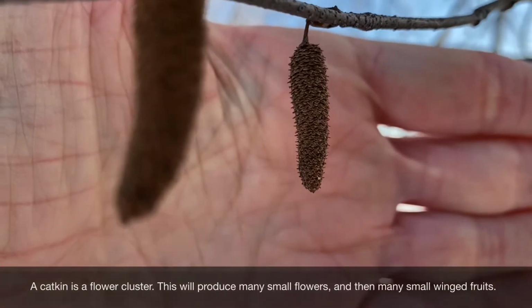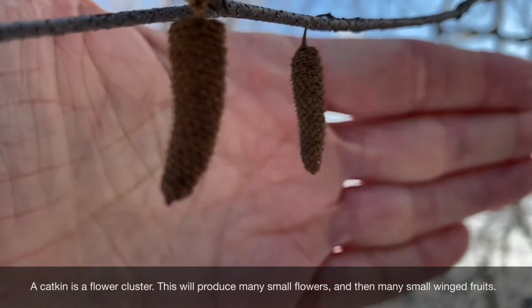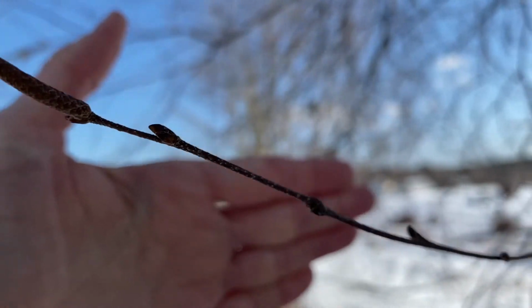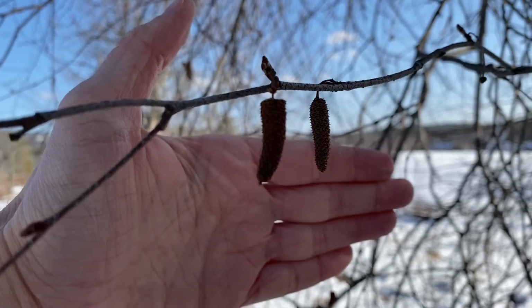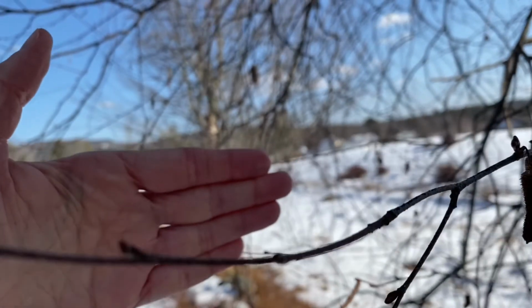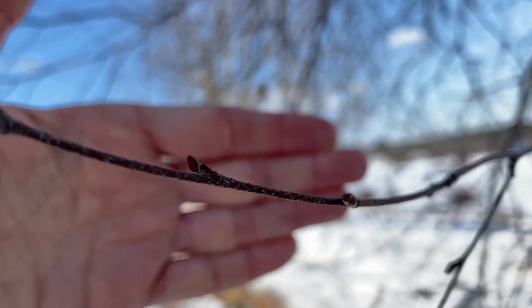All right, so here we have a catkin, and this is the fruiting body of a birch tree, and lots of different birches, and actually your aspens have catkins as well. And here are the male catkins, and the male catkins will produce pollen early in the spring, and these female catkins will be where the actual fruit develops once it catches the pollen, and then the seeds will develop from there. You can also see the buds on these twigs, which will be the leaves and the new growth for the year. So new twigs, new leaves, and very cool.